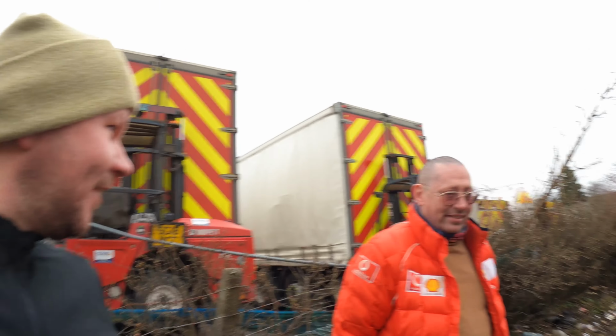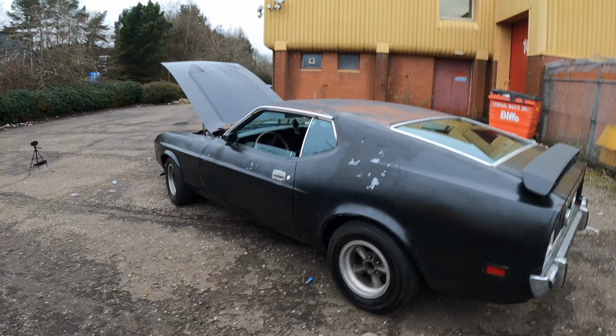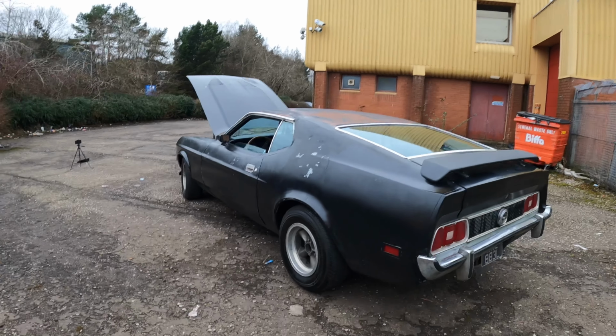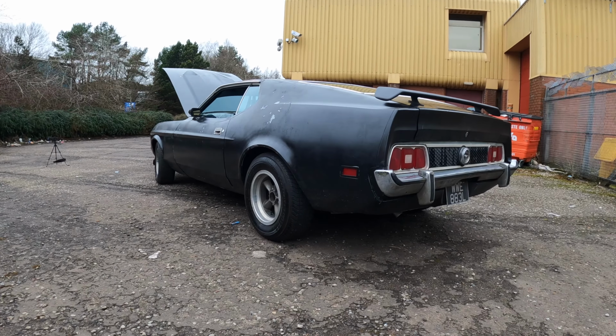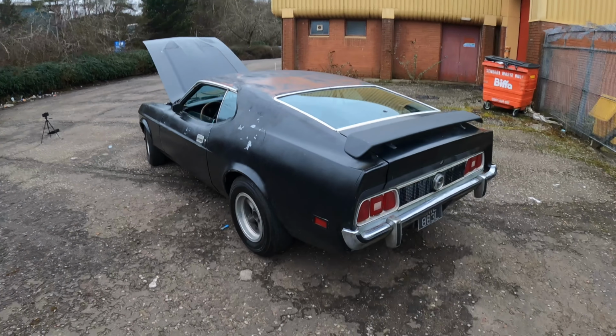Guys, so here we are. I promised this would be a cool feature, and Hamish, here it is. How you doing? So this is a 72 October 72 Mach 1 Mustang. How cool is this? I hope the camera is doing this justice, you know.